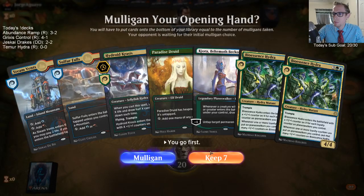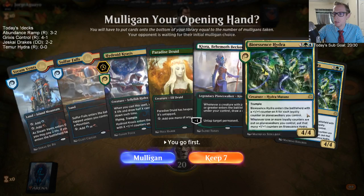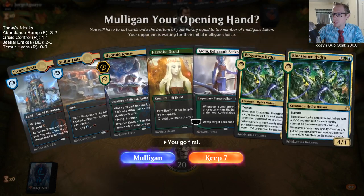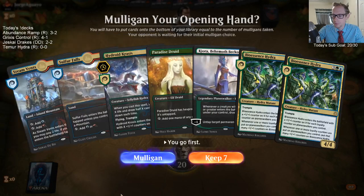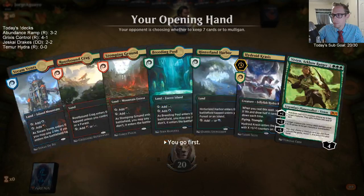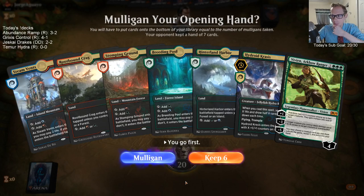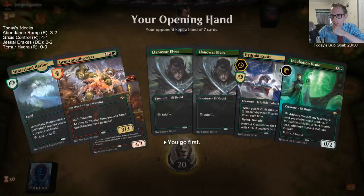We just played against this opponent earlier. They were, oh man, no green mana. This hand was so good. Paradise into Kiora into Bioessence. This hand was so good if one of these was a green mana. Ugh. Am I going to 5? Yeah, this is not a very good hand.